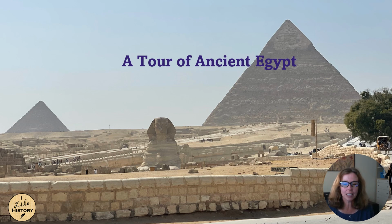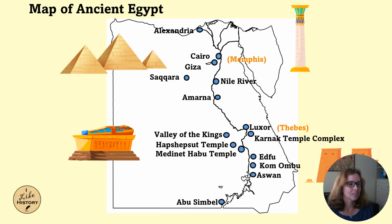I'm going to be taking us on a tour of various places in Egypt from ancient times. And we won't hit everything, but just a few places that would be worthy of note. So first off, I just wanted to orient ourselves by taking a look at this map.